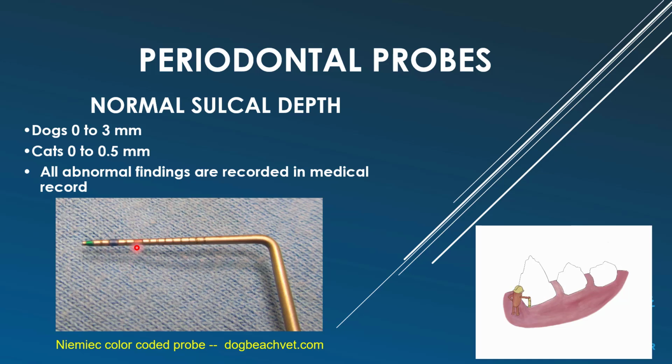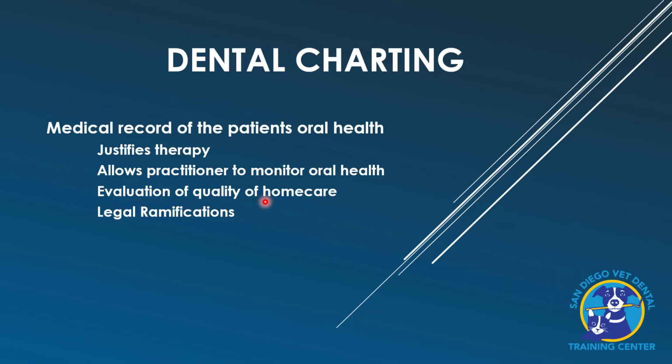And as we're going to talk about in a little bit, pockets over 6 millimeters can't be cleaned without seeing the root, and that's called periodontal flap surgery. So once you're above that, you can't see this red, you either need to extract it or do periodontal flap surgery or refer it for periodontal flap surgery, as we're going to discuss. So the probe is available on our website again, dogbeachvet.com, under products.